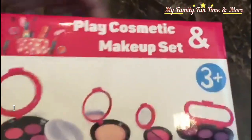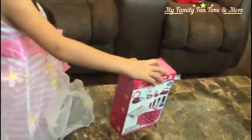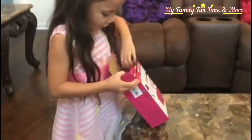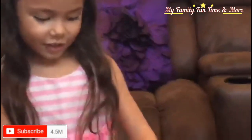This is 3+, so perfect for you. So okay, you can open it. Wait. She was very excited about this. I see the bag. I think the makeup is, yep, it's a makeup bag. So this is like your makeup bag. Mm-hmm. I'm gonna open it up. Oh my gosh.